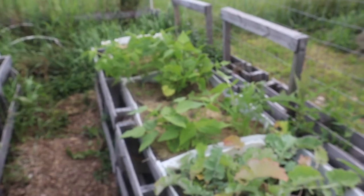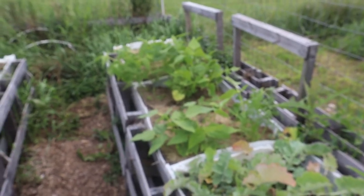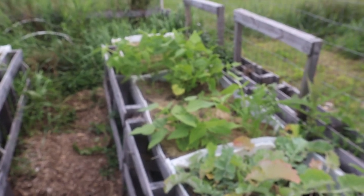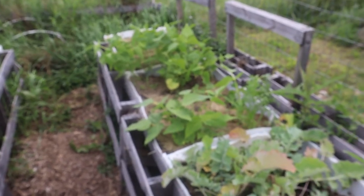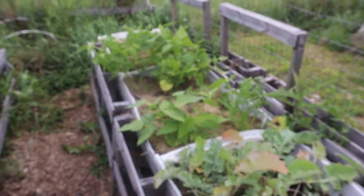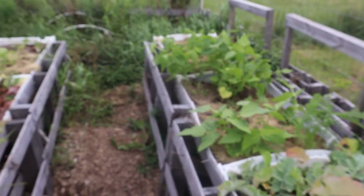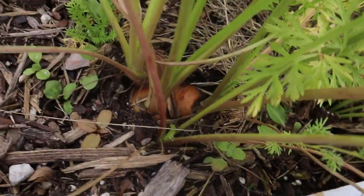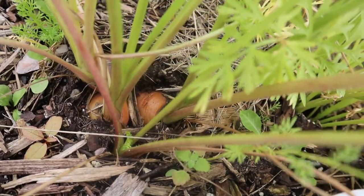So this is my container bed area. I have planted some beans here as well when I took out some of the other seasonal crops, the lettuce and kale and things. We have more carrots here. Can you see those in there? Pretty looking good.